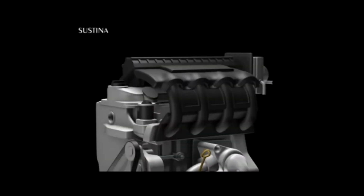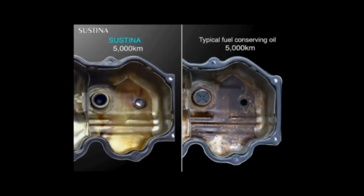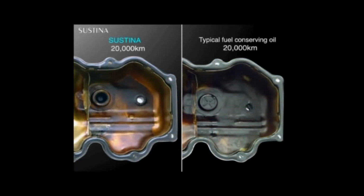We compared the cleanliness of head covers in a low-temperature stop-and-go driving simulation test using Sustina and another fuel-conserving oil. The left shows results with Sustina and the right shows results with other fuel-saving oil. Look at the results after 5,000 kilometers. Now at 10,000 kilometers. At 15,000 kilometers. And finally at 20,000 kilometers.